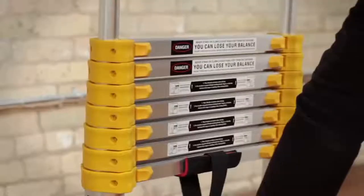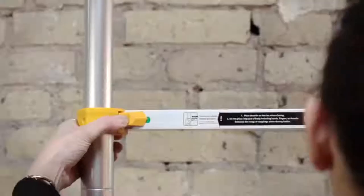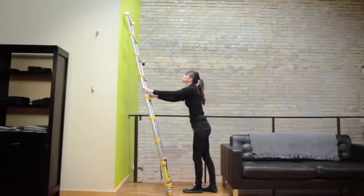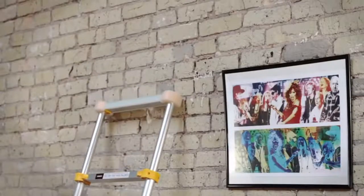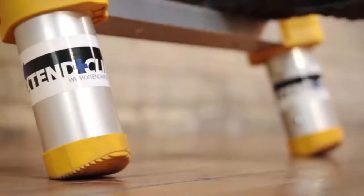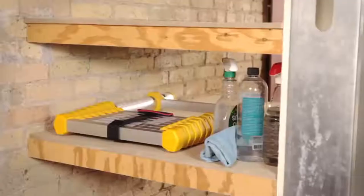True telescoping technology is safe and easy to use with its patented lock and release system. The design of the ladder allows it to firmly stay in place on all four points of contact. The feet of the ladder feature a double overmold design that provides strength, durability, and secure traction.